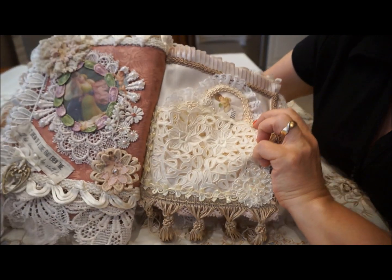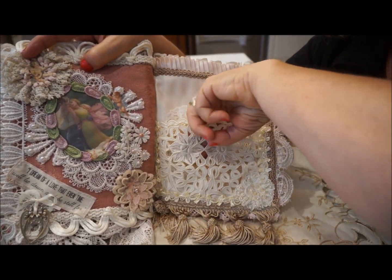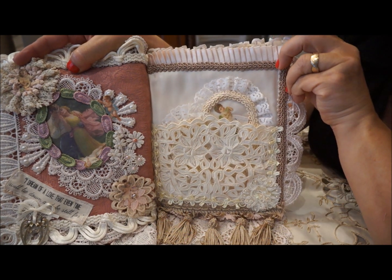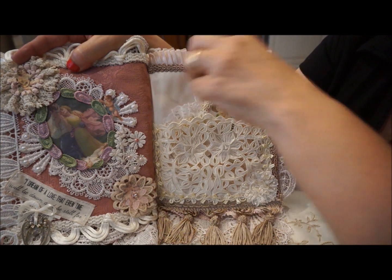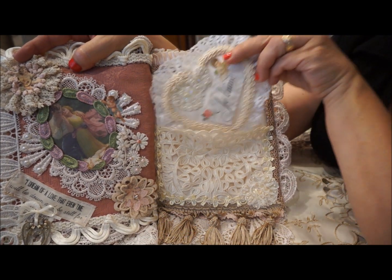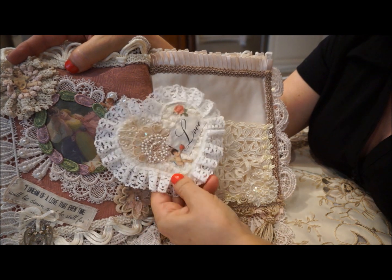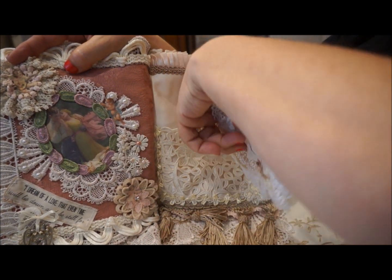And then the pocket page, using this gorgeous piece of lace here, I created the pocket, a little bit of tassel trim on the bottom, and a little pleated trim here in the rose color, which is really pretty, actually very light pink. And then in the pocket, I made this little heart that says Je t'aime, using some wedding applique and some gorgeous cord trim. And then the other side says love. So that just adds a little bit of fun to the pocket page.